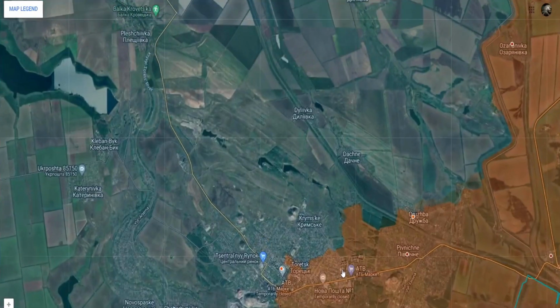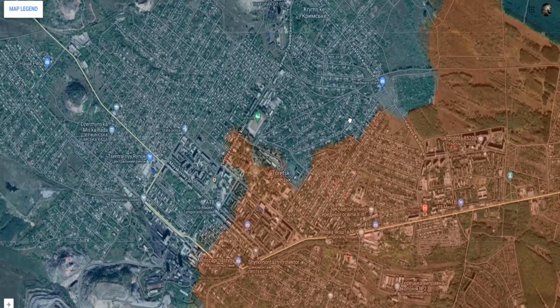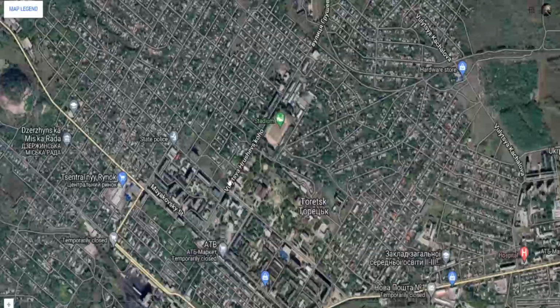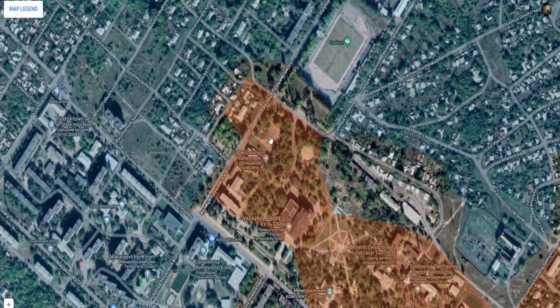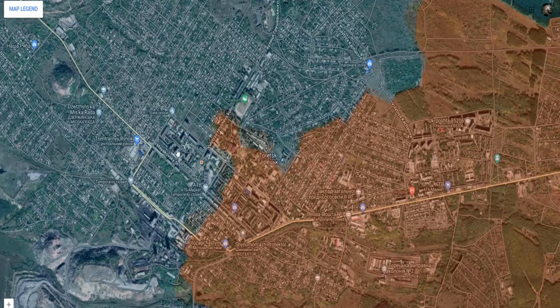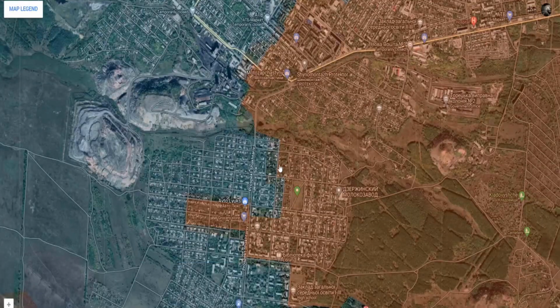So some advances there. The Russians have made some more advances in these fields in the north here. Some sources are saying that the Russians are in this area, and I think we actually have geolocated footage of the Russians being in this area right here. So lots of fighting going on in the center of Toretsk, lots of fighting in these high-rise buildings, a lot of fighting for the Toretsk mining complex, a lot of fighting for this residential area.